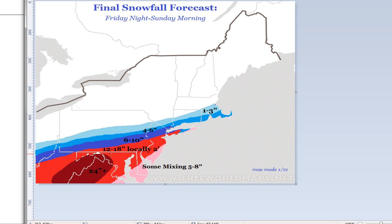So 12 to 18 locally 2 feet in this whole red zone. 24 plus here. I think this is definitely the jackpot. 6 to 10 going up into central Morris County, New Jersey, over to New York City. 4 to 6 northwestern Jersey into just south of the I-84 corridor I've been talking about, down into the Cape. And then 1 to 3, if not just 1 inch to the north. So here is that sharp cutoff.